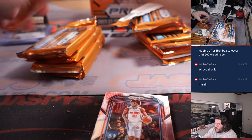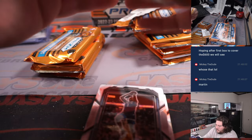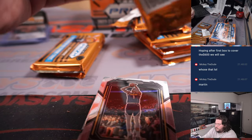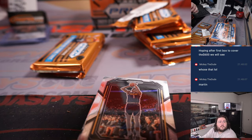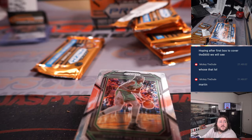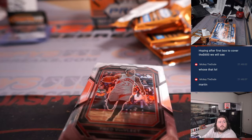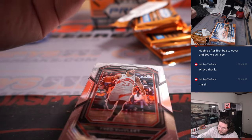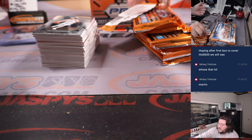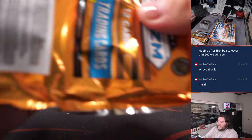All right, box three now. King shot absolute garbage from three. And then Steph does that. Yeah, that's ball game.